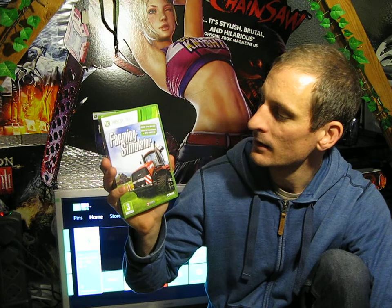Next is one I've been after for a while, well, since it was released. Caught my eye, has been an interest of mine. I didn't want to pay the full price of £40 though, but this was half price in one of the Advent deals they're doing, and it's Farming Simulator for the Xbox 360. And it's by Focus Home Interactive and Giants Software. It's rated 3. It's a one-player game. It's got Xbox Live game content download, and this was released this year in 2013.